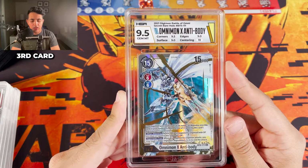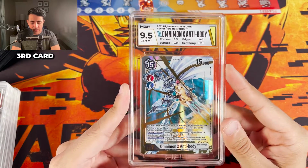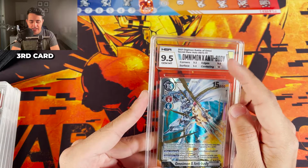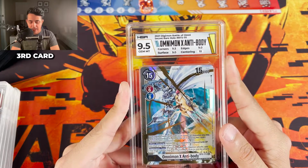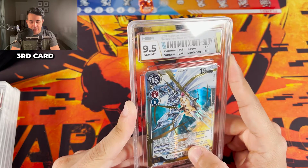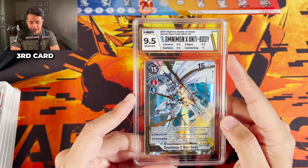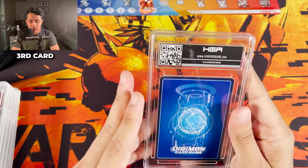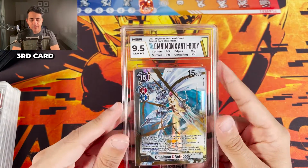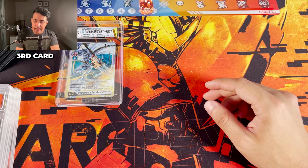So I feel like overall, the centering is not 100% accurate from first impressions, from these first few cards that I've been showing. Not sure if the 10 was even needed, but if I got anything less than that, this could have been risked to be a 9. There are some scratches on the surface, which was a tough grade too. I felt like this was a 9.5 surface, but they must have seen some additional scratches and said, that's just a 9. The corners I thought were strong enough to hold, but I guess not. So 9.5 in the corners, not bad regardless. So that's a 9.5 Omnimon X Antibody.